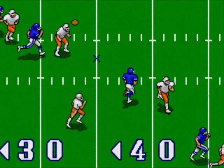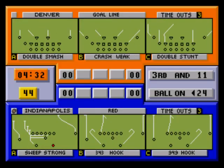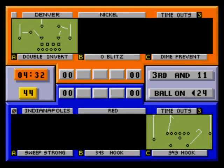Going deep. No good. It's third down at the Indianapolis 24.